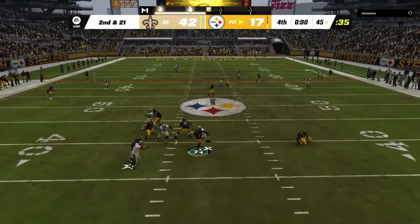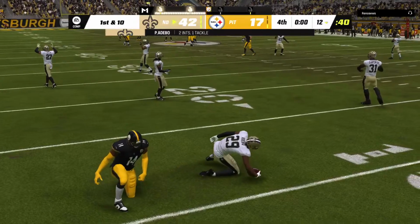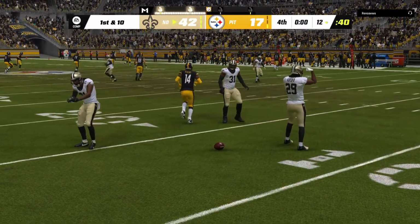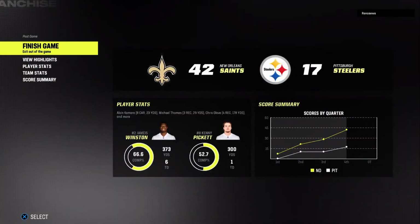One final shot for Pickett. He's going to let it fly. And now here is another interception. Picked off by Paulson Adebo. And the Saints come up with a late turnover, but it will probably only matter to the statisticians as this ball game is now officially over.